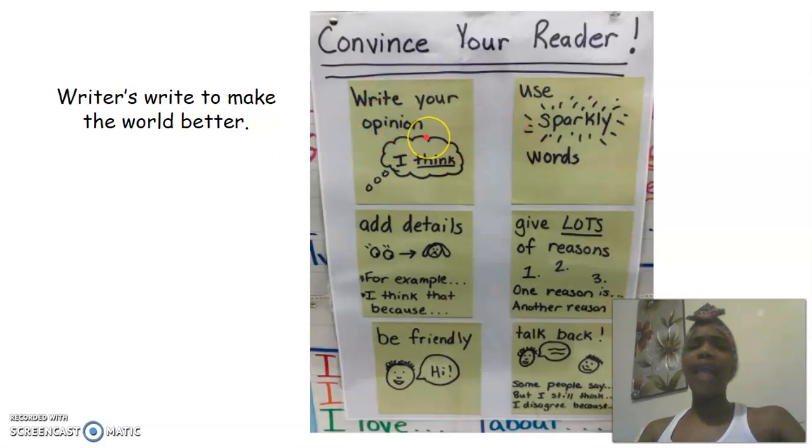Well, first, they have to write about something they think is important. And when we think about something, that is called our opinion. When we have a personal feeling about something, we feel a certain way about recycling, that's our opinion. However, most people can agree with us on our opinion, right? And that's what we want when we are persuading our readers. We want them to agree with us on whatever it is that we're trying to get them to do, believe, or change.